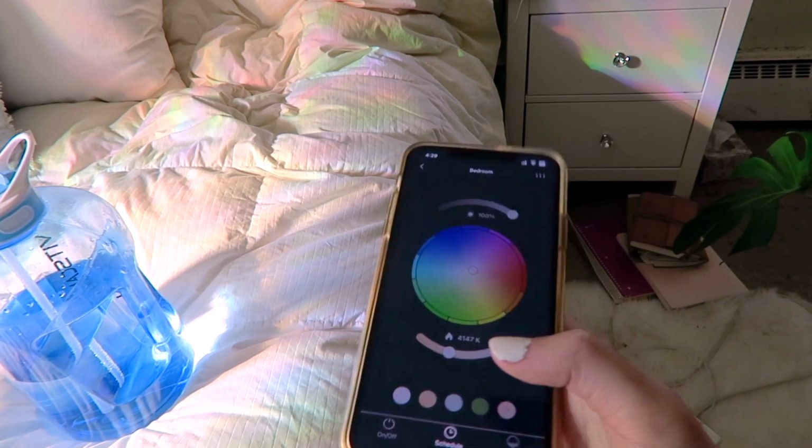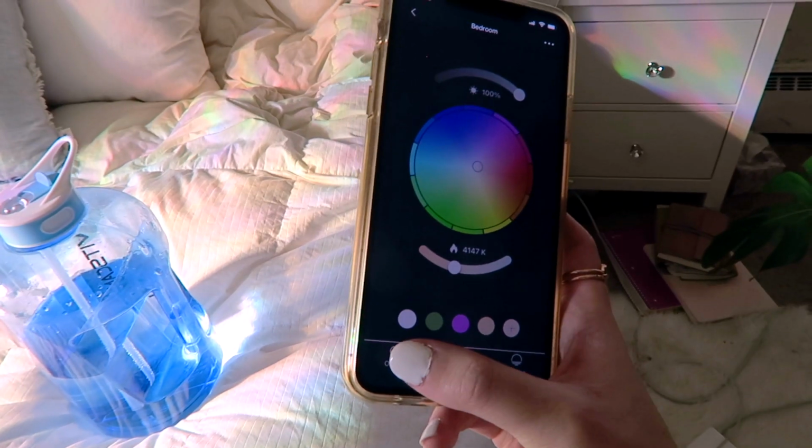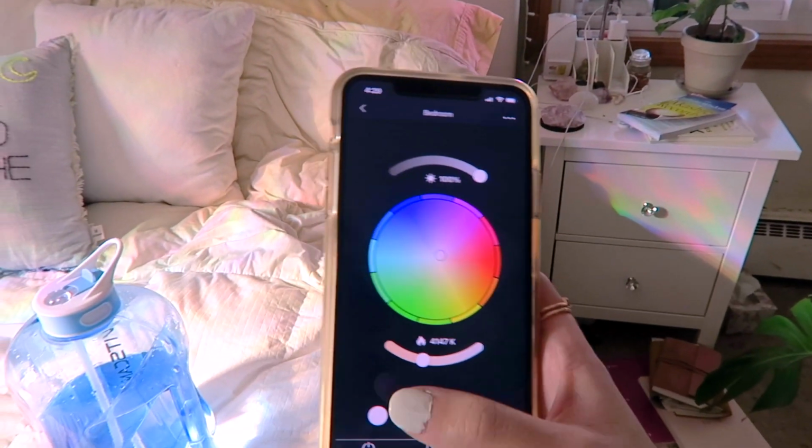I have mine set to a schedule, so it'll turn on every single night at 8 p.m. But just to show you, there it goes. It's pink. It's just really hard to see in the daytime, and it has all these settings. But it's really nice to help set the mood to work. Just dim the lights, have something calming or relaxing, and it helps me get work done mostly in the evenings if I do have some work left over that I have to do in my room.